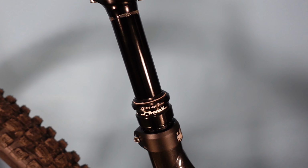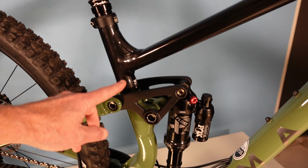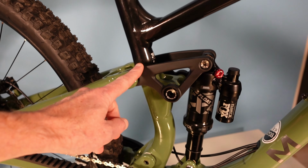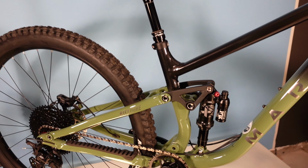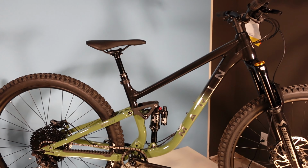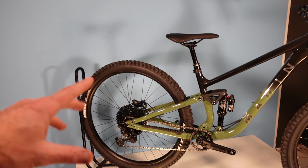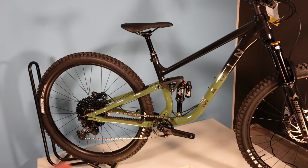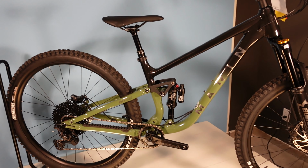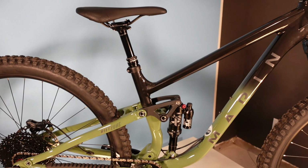These are going to be graduated size-wise depending on the size of frame that you go with. This newer Rift Zone design gives quite a long straight run of seat post here, so insertion depths are pretty impressive. So unlike the previous version, which went away a couple years ago, this new one with a little bit of extra travel going to 130 rear travel, we also got that longer seat post insertion length that made the bike that much more useful for people wanting to run really long droppers.